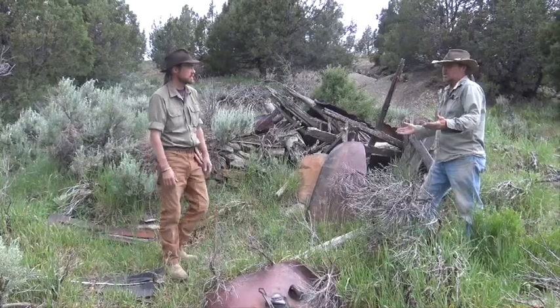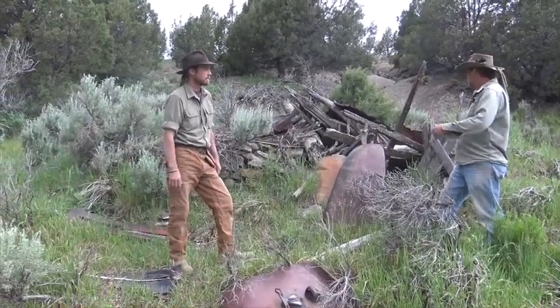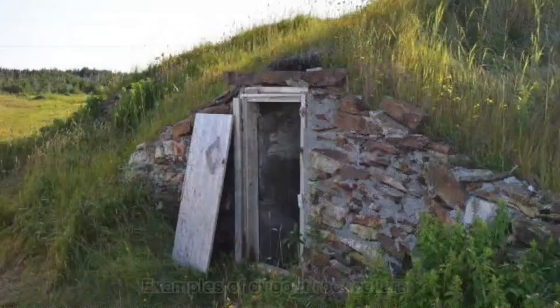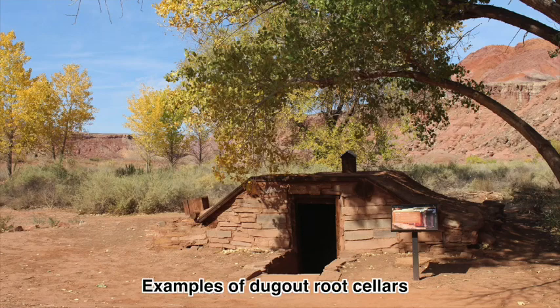This is what we just call a dugout. They would have dug it into the hill, and it's pretty common that you see they use rock because it lasts longer in the ground than the wood did. And it was built into the hill to keep regulating the temperature. So this would have been for food storage. Back east, we call them root cellars.